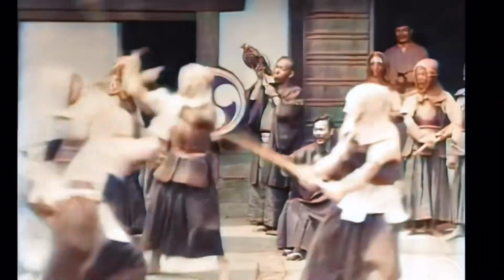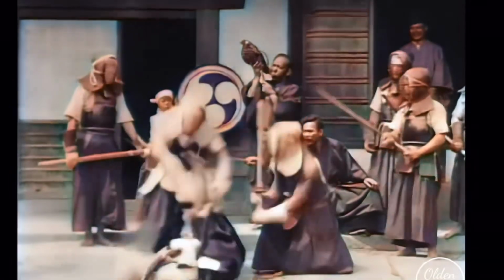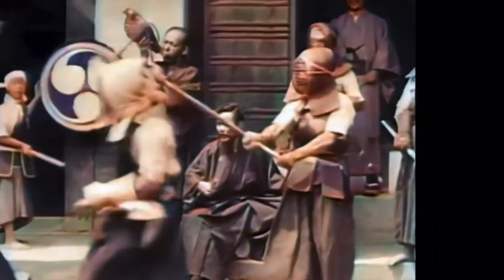Is there something in kendo that is lost from kenjutsu, that kendo had more of but now still retains? Let's have a look. The secret is, look at this guy here when he moves. 1, 2, 3, 4. That is the beat.